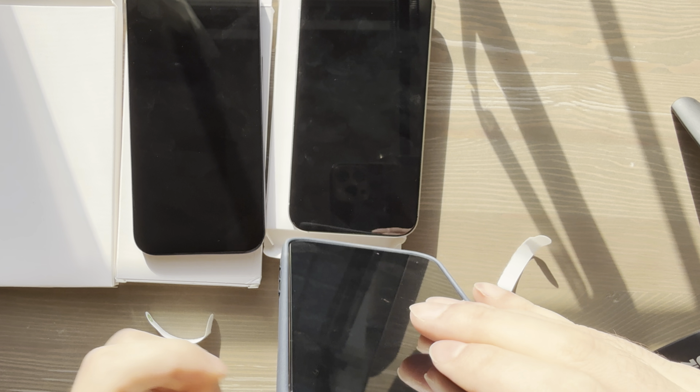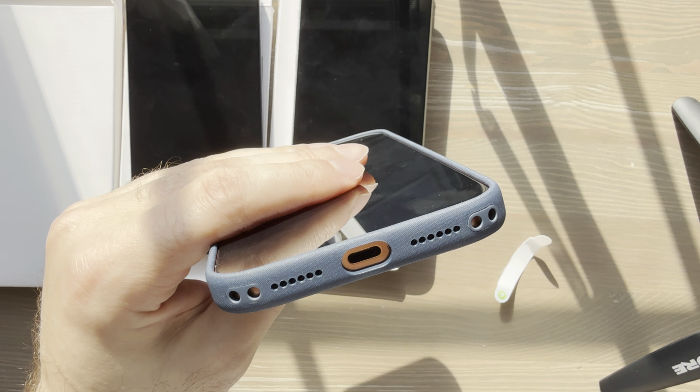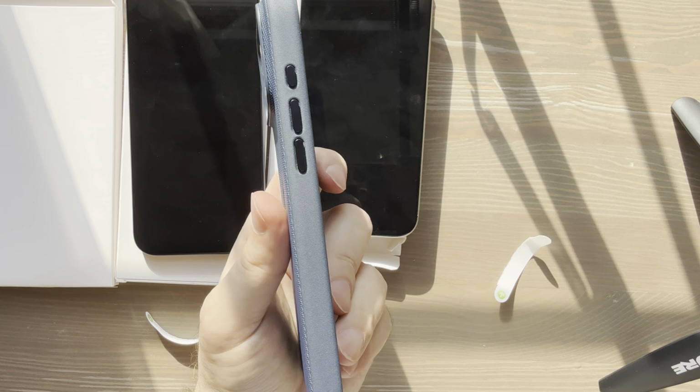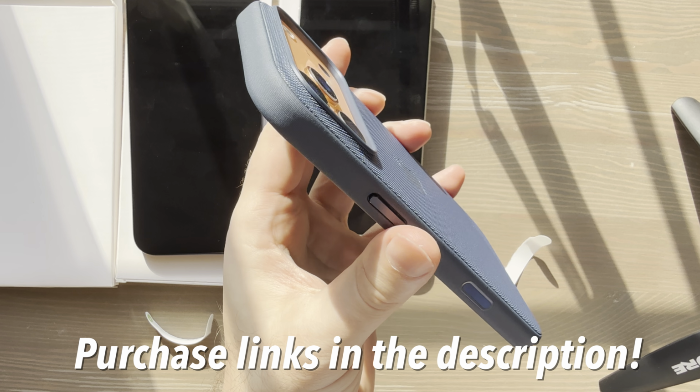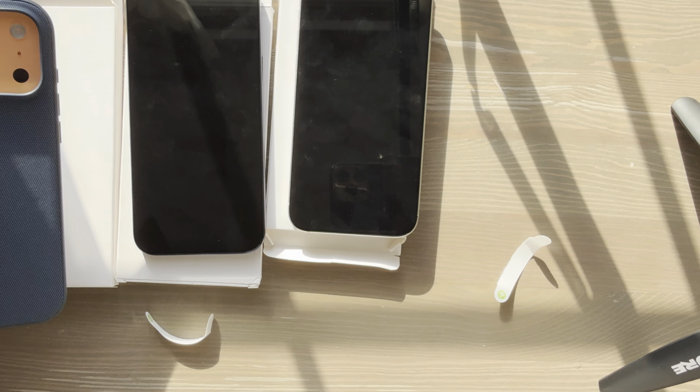What do you guys think? What is the nicest combination I just showed you here? Is it the Sienna, for example, with the blue? Is it the blue case with the orange phone? What do you guys like the most? What are you planning on getting? Which iPhone exactly? And which case? Let me know in the comments, guys.